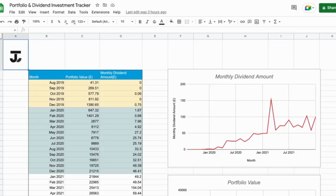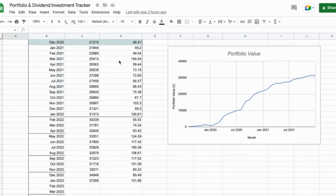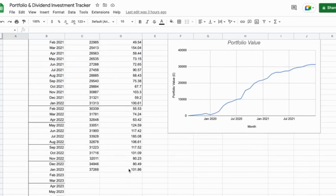On a month per month basis, I track this in an Excel sheet. There will be changes to this approach in the future. Now, I'm manually logging the amount each month. So we can see at the end of January with an account balance of £37,000, in the last month alone, I received £101. And so over a 12-month period, I'm on track to receive over £1,000.